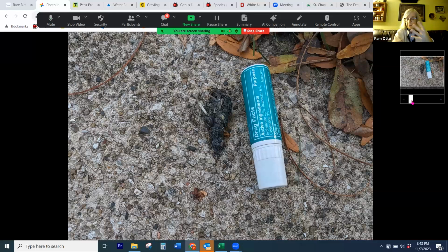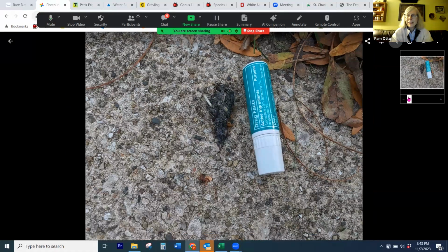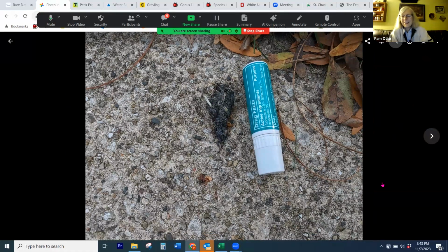But even with the most careful plucking, there's still going to be some feathers that make their way down, and they do then form these smaller pellets. So I was kind of thinking Cooper's hawk. In fact, there was a woman in the neighborhood across the street. She was raking her leaves, and she saw me down on my knees with the lip balm and the phone and the dogs and everything.